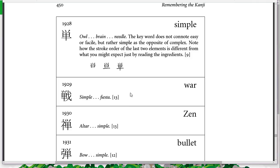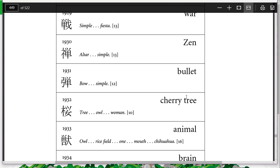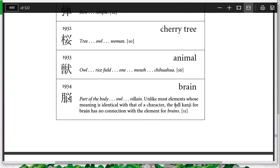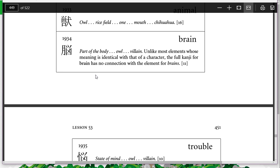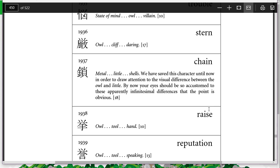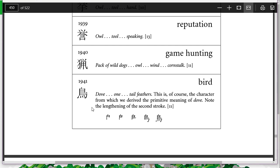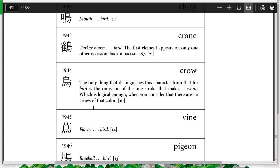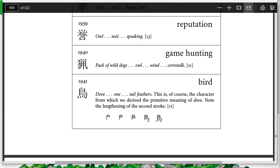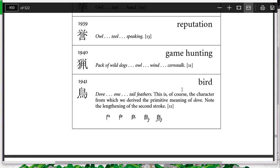Let's go to Heisig real quick. So we have simple, war, zen, bullet, really war and bullet. Okay, cherry tree, animal, brain, and it's the full kanji for brain. Okay. Trouble, stern, chain. Raise, reputation, game hunting, bird. Okay, so here, let's look at bird first, and yeah, let's look at bird real quick, because that's going to lead into island.